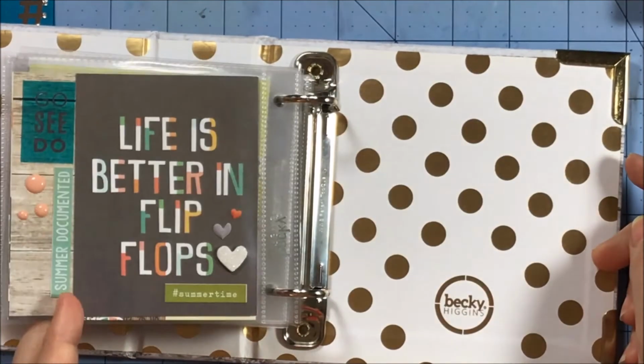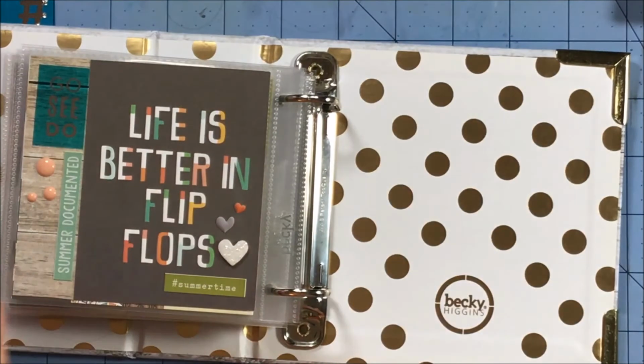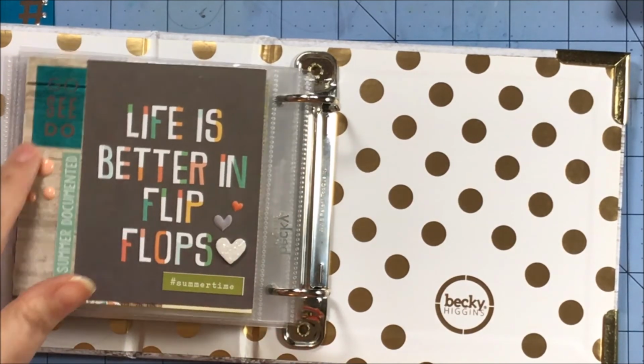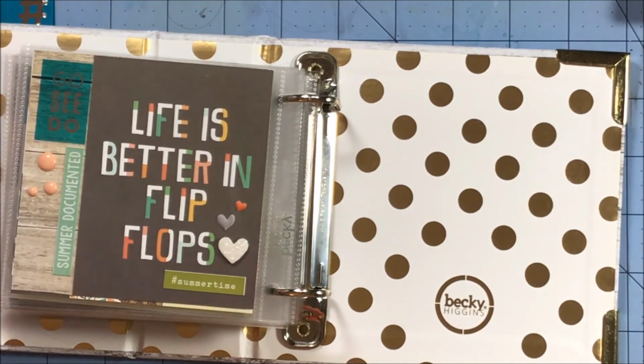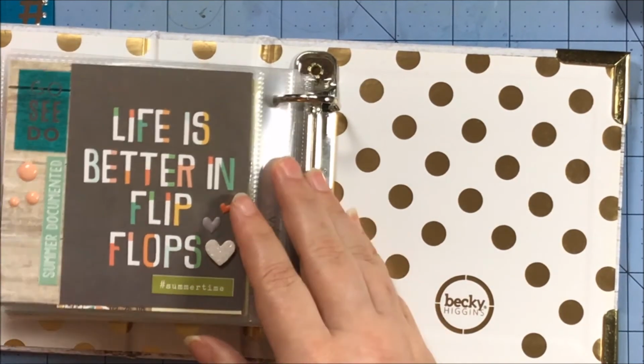And then the last page is just a little bit of decoration. More cat hair. Gotta love Xanthi. And it just says, life is better in flip-flops. I've got the last glitter heart with some puffy stickers, some more enamel dots, one of the translucent stickers, and then a couple of the phrase stickers. That completes this mini album.